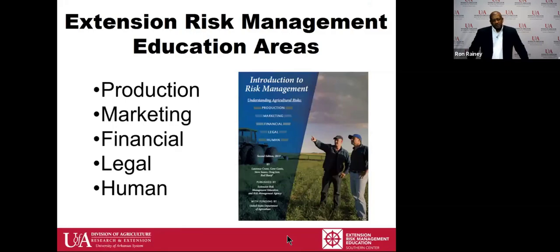You'll notice if you've ever done any of the Risk Management Agency programs, they define risk across these 5 areas as well. So we're both looking at managing risk, but Risk Management Agency focuses on crop insurance, whereas we focus on the full range of activities and strategies to help farmers and ranchers manage risk on their operations.